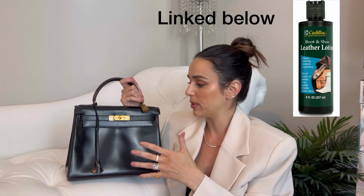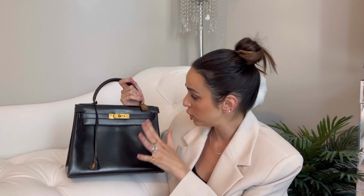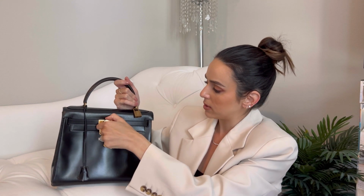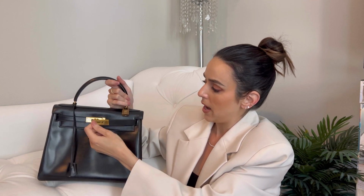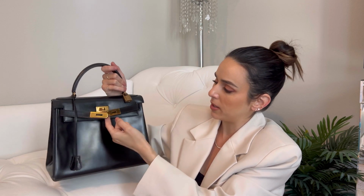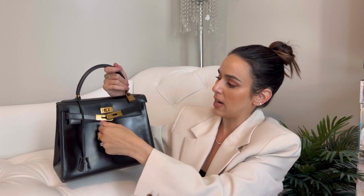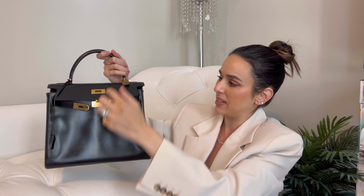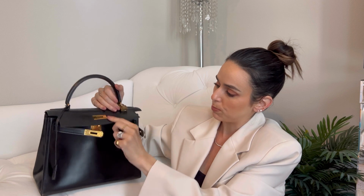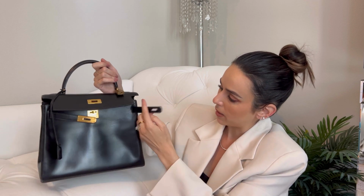In general, I do it every once in a while, not overly so, because you don't want to start taking off the coloring or anything, but you can just give it a little bit of a condition just to keep it in good shape. You can see the gold lock, and if I open it up just like any other Kelly, I normally don't do it up all the way when I'm carrying it, but I do always try to put this piece down, because over time, if you leave it hanging like that, it's just not good for the leather. So I usually just put that over when I'm carrying it. But you can see the stamping on the inside.